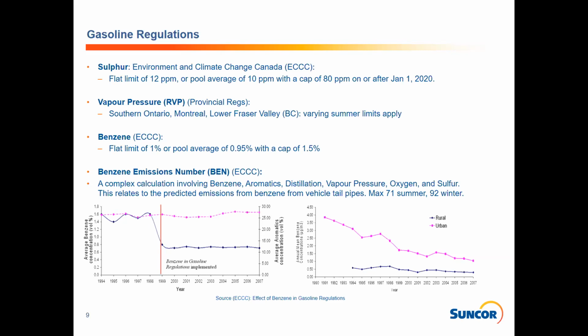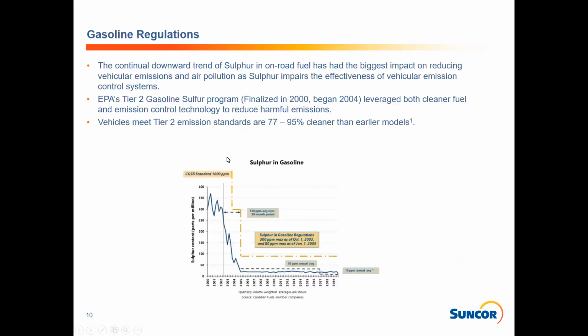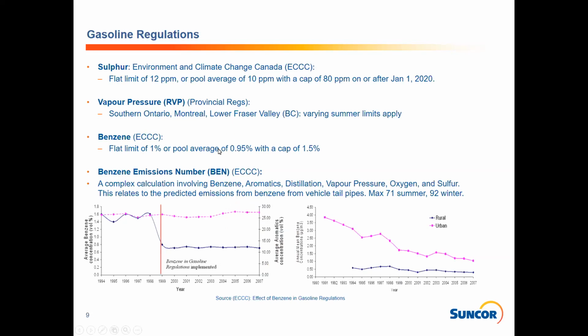So Environment Canada is not going to send a memo to the refineries, hey, tomorrow, guys, we're cutting the benzene emissions in half. A lot of these changes require long drawn out processes and significant investments at refineries to bring these things down. Without getting into the nuts and bolts of refining, it's kind of hard to explain how costly some of these changes are.